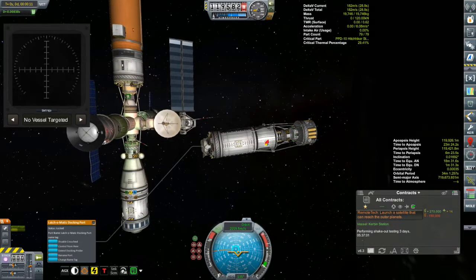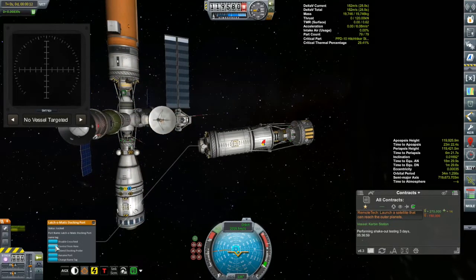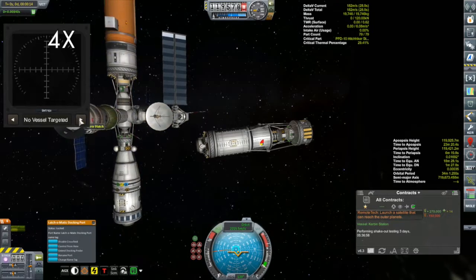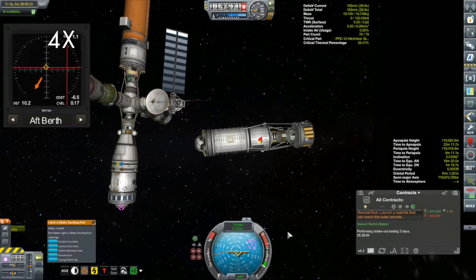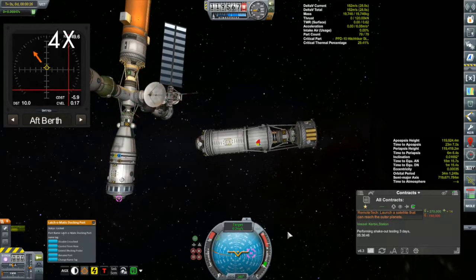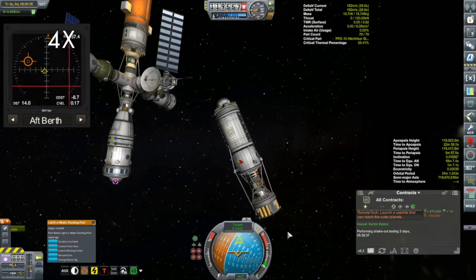The sun's come up, so we can see things a little bit better now. So let's select this docking port. And we're going to put this at the aft end of the station next to the hitchhiker can that is already there. And while I perform this second docking, I'll draw attention to the contract window down there at the bottom right.